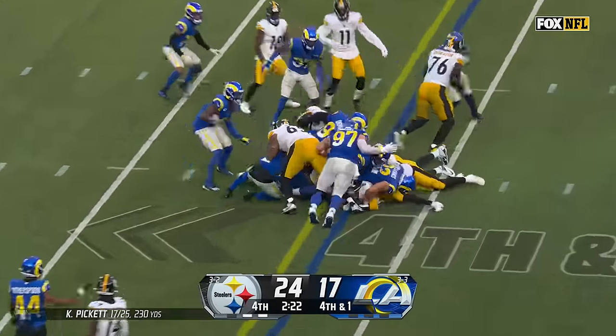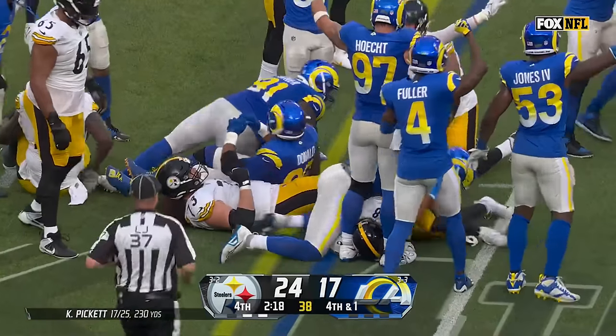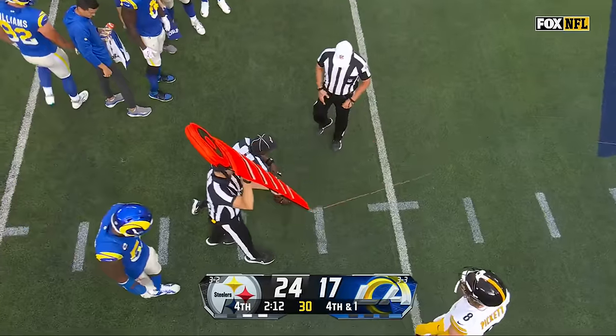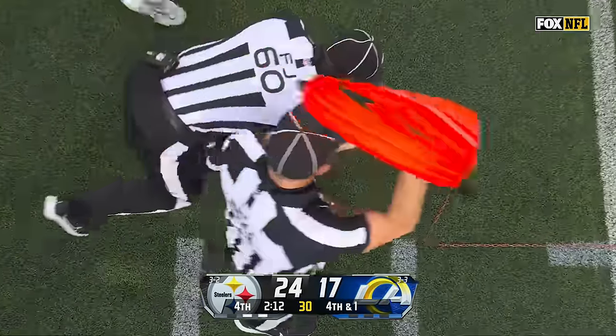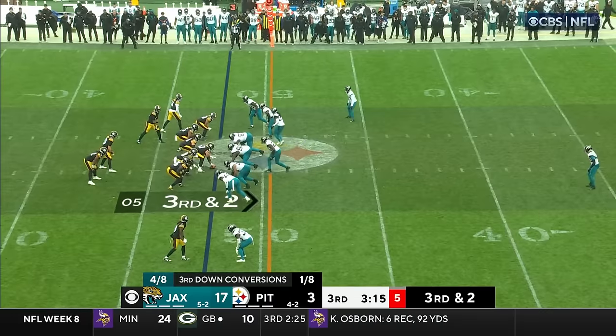It's Pickett, the sneak, and he looks to be short initially, but did he get that ball across the line to gain? My goodness. Just past the line to gain. And now you have the crowd up there chanting, love you, Blue.